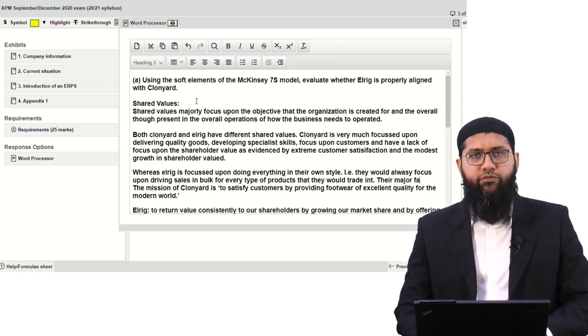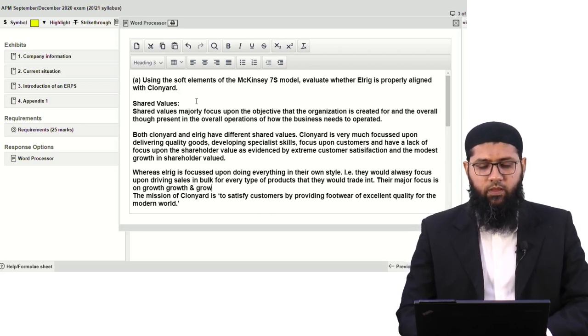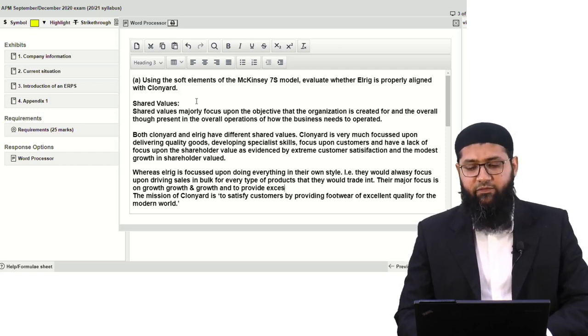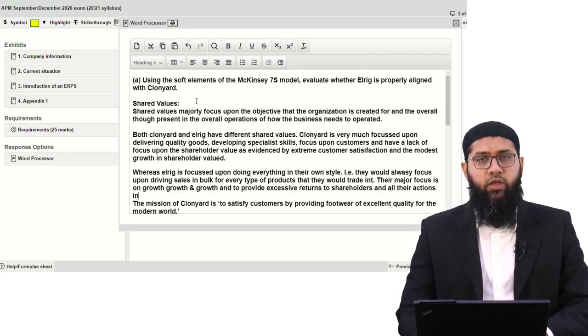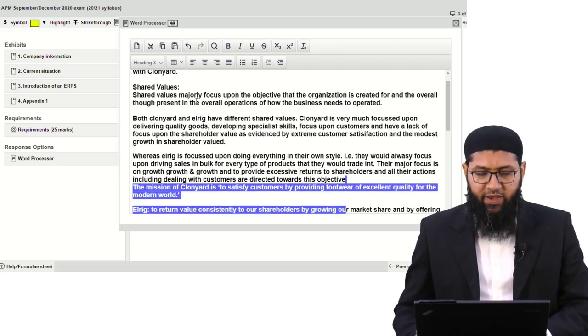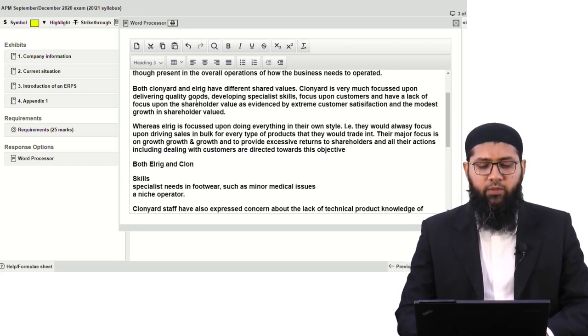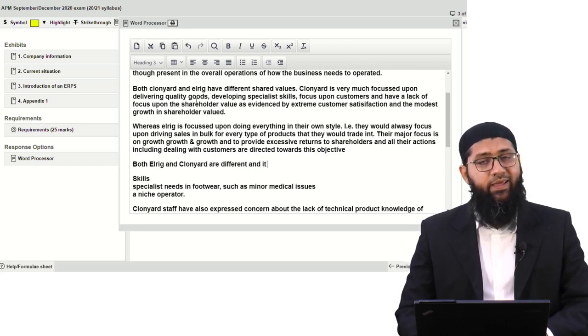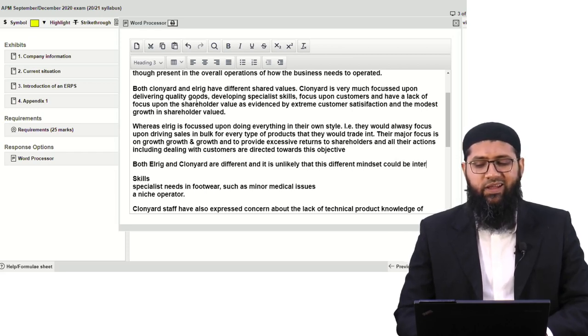Their major focus is on growth, and to provide excessive returns to shareholders, and all their actions, including dealing with customers, are directed towards this objective. So resultingly, you could say that both LRIG and Cloneyard are different, and it is unlikely that this different mindset could be integrated easily.